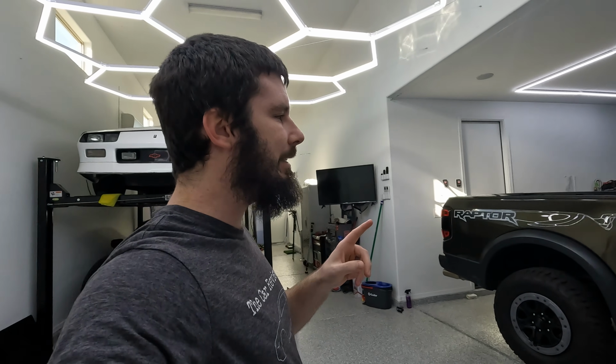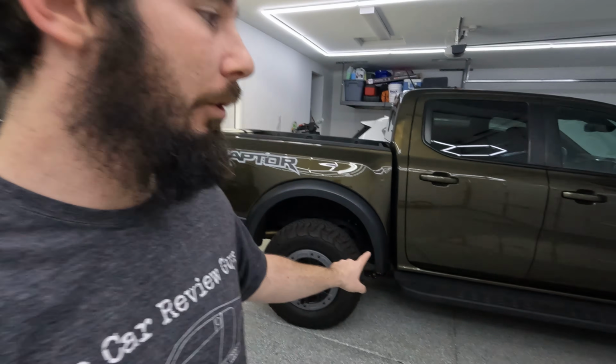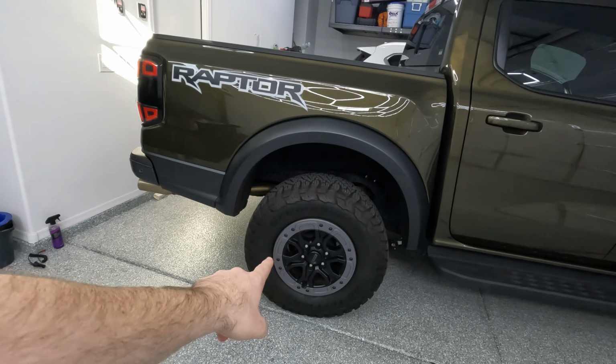Number 3 on the list is the fact that you could absolutely daily this. Now, there are many off-road focused vehicles that are not all that comfortable to drive just because they're so off-road focused. That is not the case with this Ranger Raptor. I found it surprisingly good, even with the optional beadlock tires. You can feel it in the steering wheel just slightly, but overall, very, very dailyable.